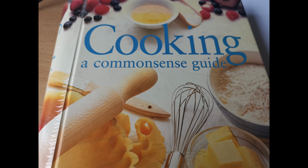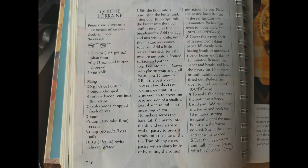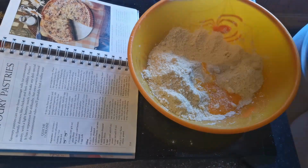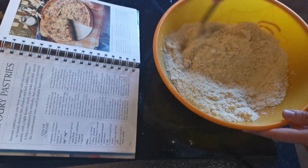This is a fantastic book that I got years and years ago in a book club. So there's the recipe and the directions. You can take a screenshot there and work away and make this quiche if you wish, because it's yummy.